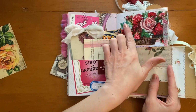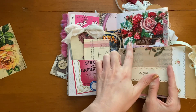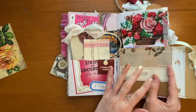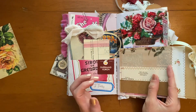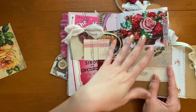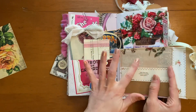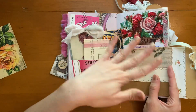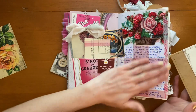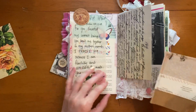And then on this side, I just used this really gorgeous piece of Victorian scrap that was super brittle. Like this leaf was falling off, that flower was falling off, all of it was just falling apart. So I've done my best to glue it down in a way that it's all gonna stay. And then I just used the washi that I did a tip in on the other side to hold everything down to the edge of the paper. And then I just used this big piece of pattern paper on that side for my journaling.